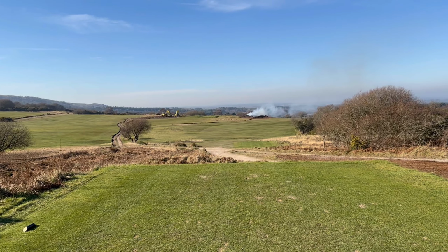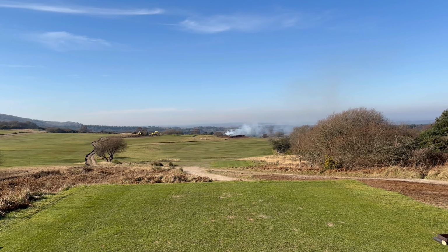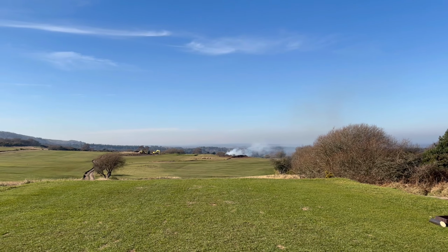So guys, safe par there. Did feel very much like a bogey, but my bump and run didn't quite run out how I wanted to. So I'm going to be aiming at that smoke and let it just peel off of that. Looks like it's a dog leg right here. Don't really remember this hole, but let's see if we can hit a good drive there.